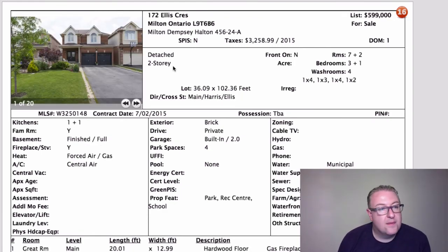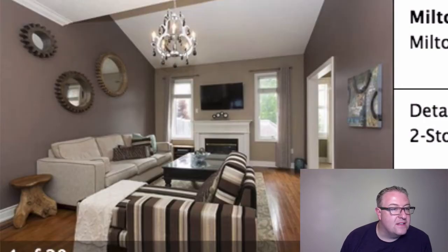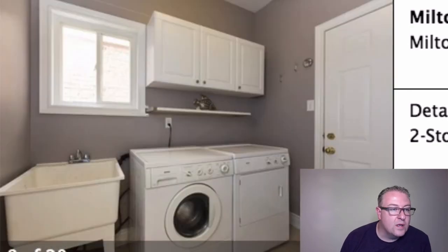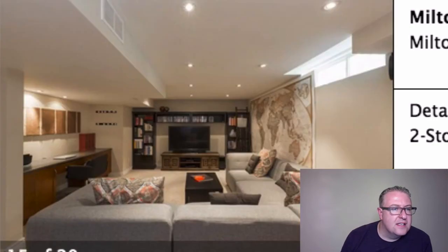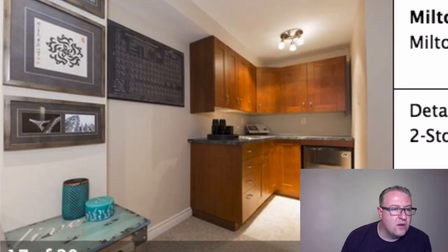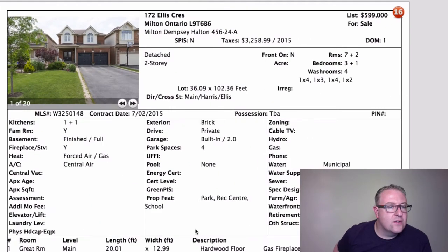Now this one just listed, some of the girls in the office had a look at it. The overall feedback is that it's pretty small. It doesn't look like it has a ton of space. It looks like you've just got the one main living area plus the kitchen. And then they said the black hardwood upstairs is a little off-putting. There is a finished basement though, so if you do feel like the upstairs is a little bit small, you do have some extra living space there. And you've got a Coscourt-built 36 by 102 foot lot, which is probably about 15 feet deeper than most of the Madame ones.